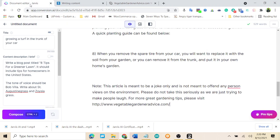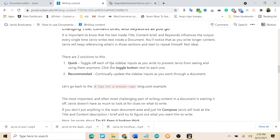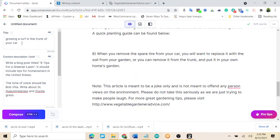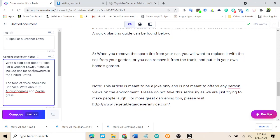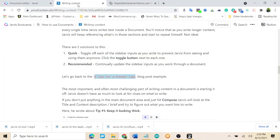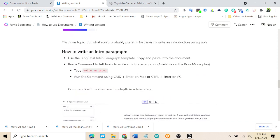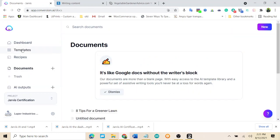So let's go over here. Let's toggle that back on. Let's change that title back. Let's see, what was that? What is this title? And you'll see that, let me take that silliness out of there. Paste. All right, now what they're saying, let's go over to the blog post intro paragraph template. So let's go over here. Let's go back. Let's go to our templates.